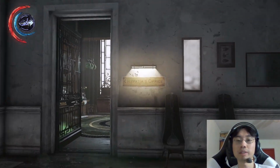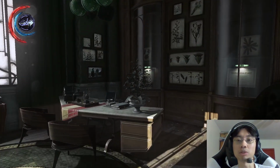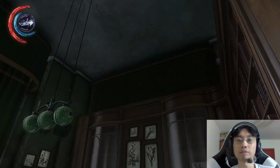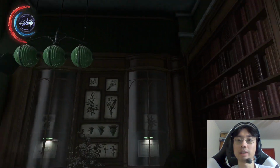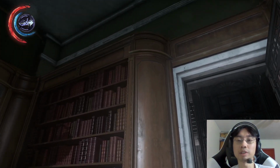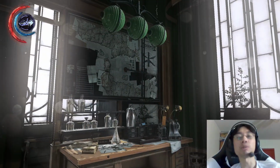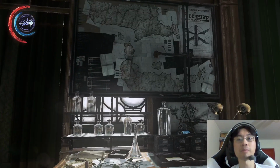Up here we have Hypatia's office. So this is the head doctor, Dr. Hypatia. Her office is here. Very fancy. In fact, the decorations, the decorative panels and things are quite different from the other part of the hospital. That's curious.